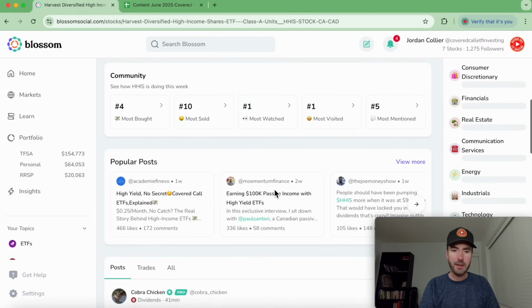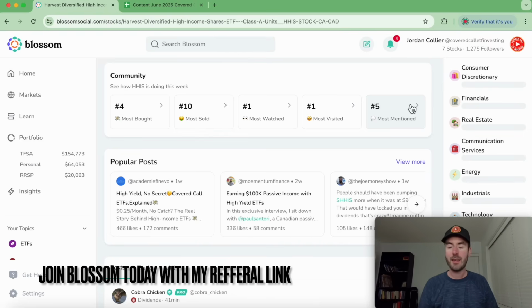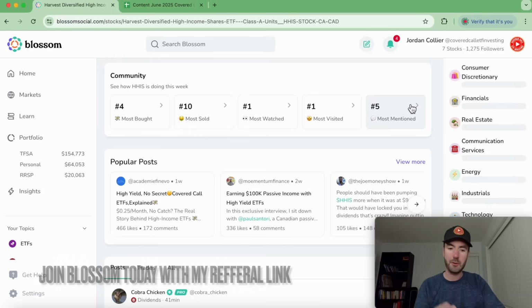Let's head down to the community tab here on Blossom, just to show that this is a popular fund. Of all the ETFs that Blossom tracks in its database, HHIS is the number 4 most bought ETF, the number 10 most sold, number 1 most visited, number 1 most watched, and number 5 most mentioned. That's an important one because you guys are just blowing up my phone with Blossom notifications on HHIS, which is all good stuff. I love reading how everybody is participating in HHIS, and everyone's given food for thought when it comes to their own experience with HHIS.